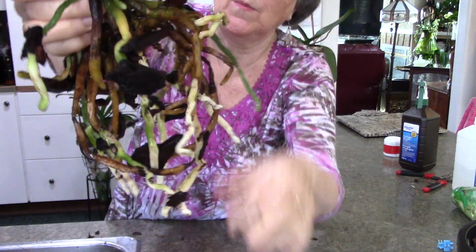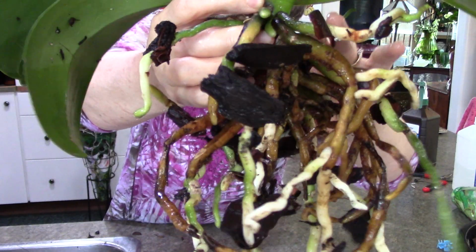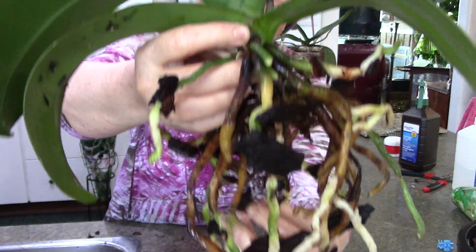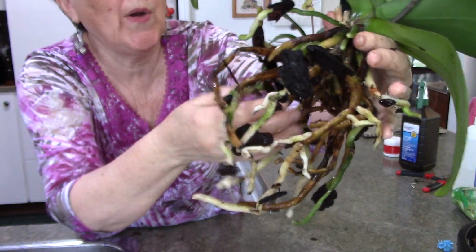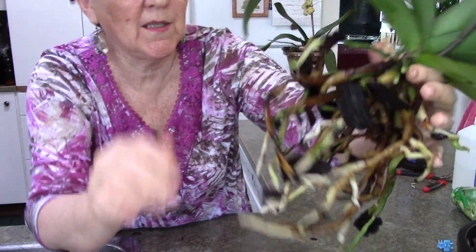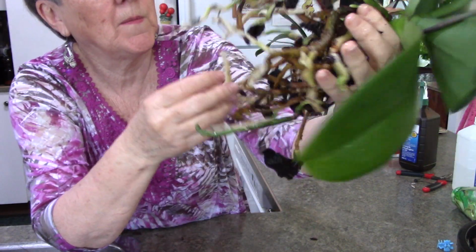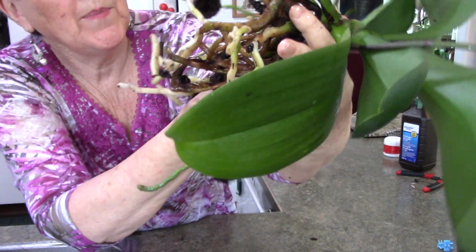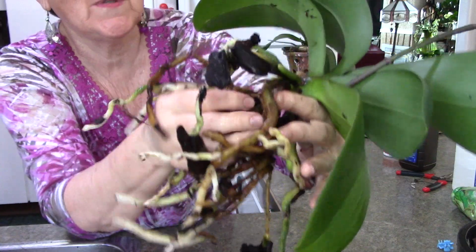But we do have some nice roots. We do have some nice roots. So be patient. If things look bad, just keep it clean. Leave it in the new bark you put it in. Don't panic. Be patient because it'll sort itself out and it will grow some new roots. What's up in here? Some places the bark is stuck and I don't want to injure. Oops, excuse me.